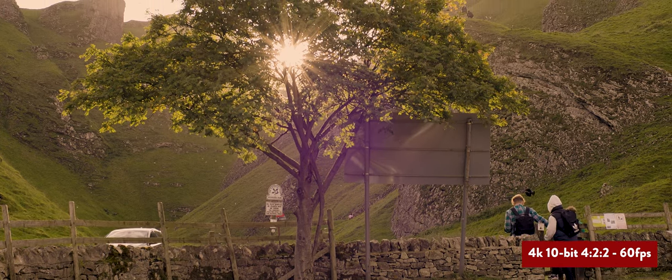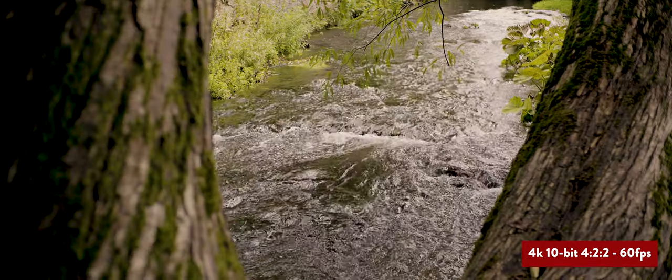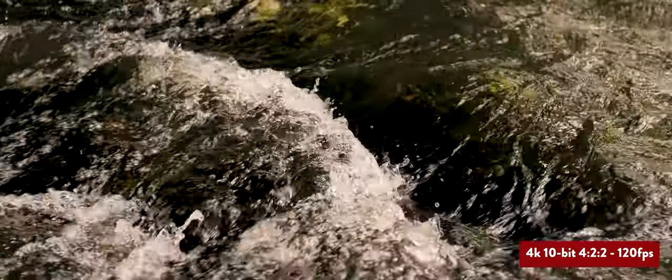But obviously, the downside here is that in order to film in 4K at 120 frames per second, there is the additional 1.5 times crop to consider. Now, as this is an APS-C camera, your lenses are already going to be subject to a 1.5 times crop anyway. So to factor in another 1.5 times crop on top of this does play havoc with your focal length a bit.